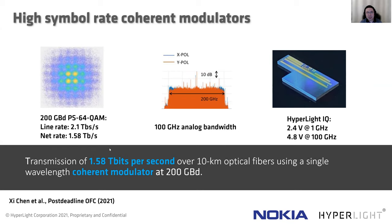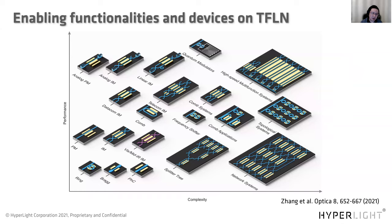So I think perhaps beyond just modulators, if we look a little bit into the future, it's not just about better modulators. There are a lot of subsystems that can be enabled when you have a very low loss system and a very high modulation efficiency system. For example, some of these devices are just not possible in current platforms.